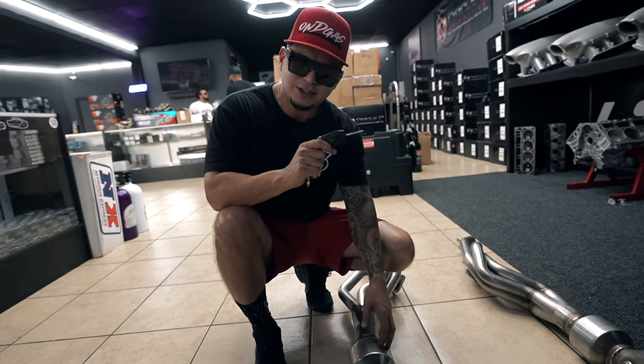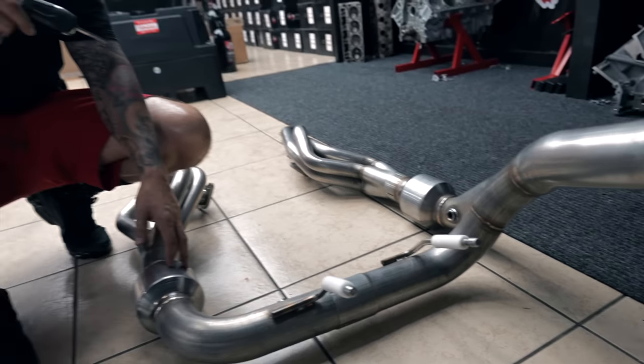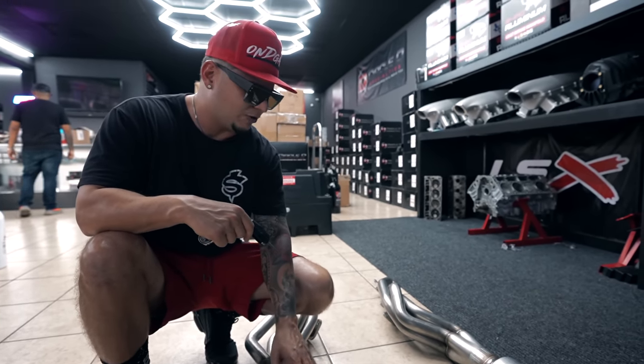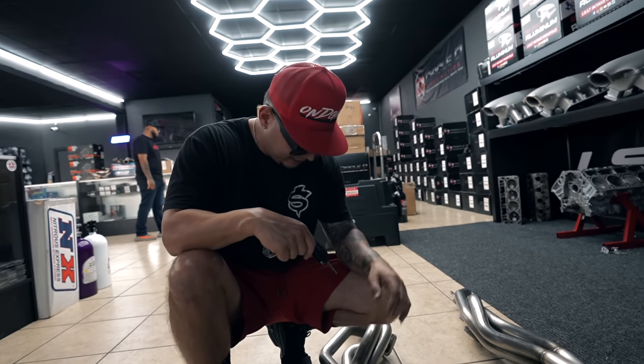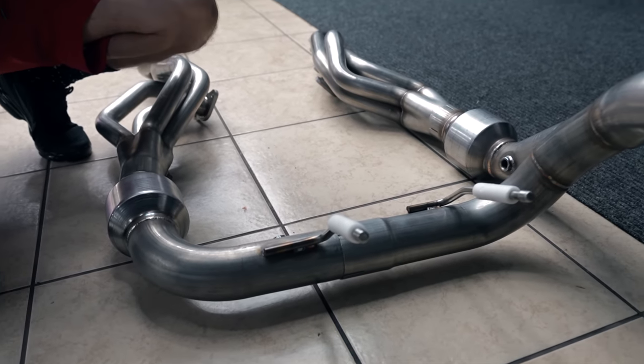Yeah, for sure. Especially on this truck, since it's a collector's item and it's a brand new truck, we want to put the cats. This is probably the first vehicle that we put cats on. Everything else, we take them off. So yeah, this is gonna be the long tube header, and I'm sure it's gonna wake it up a little bit better, and all the piping and stuff.